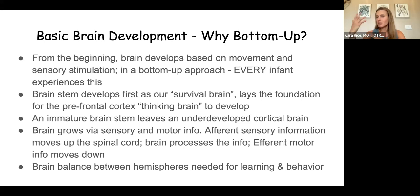So that means it's going to be harder for learning, for math, for reading, for memory, for organization. Each child's going to look different, but it's going to be more difficult. It's also going to be more difficult to inhibit their responses. And this is where we have behaviors where a child might hit or be aggressive or talk out of turn all the time, and they can't be quiet because they can't stop themselves. So this is all signs of an undeveloped brainstem.